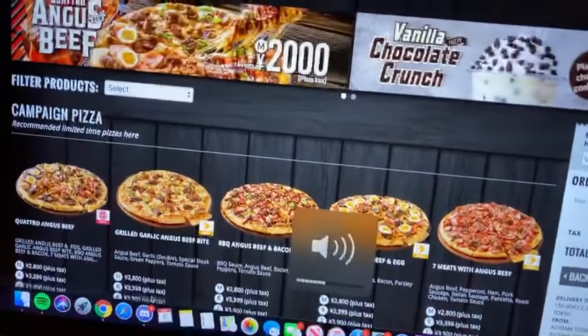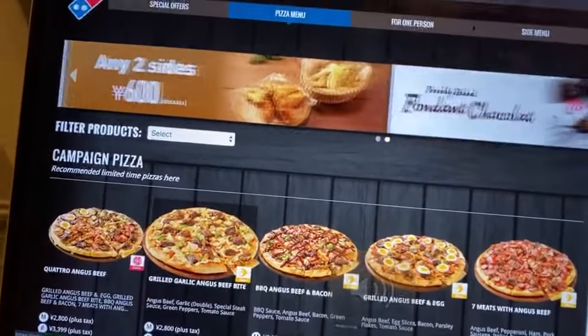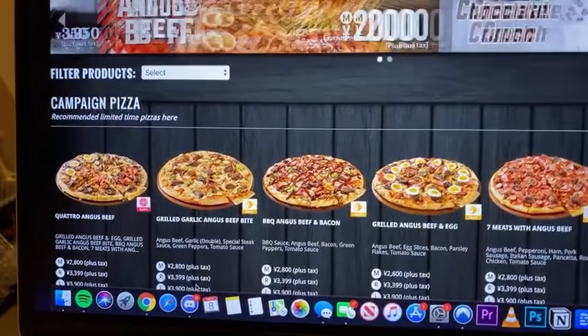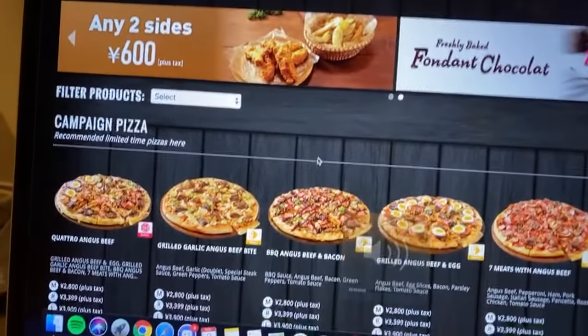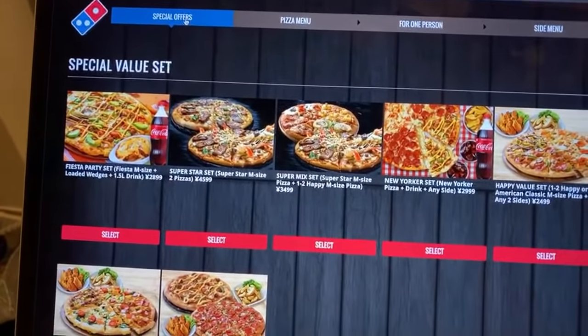Pizza time. I just don't know what to pick is really the issue here. So I'm gonna need y'all's help getting to the bottom of which pie I want to select for my purposes today. I think we should start right at the top with special offers.